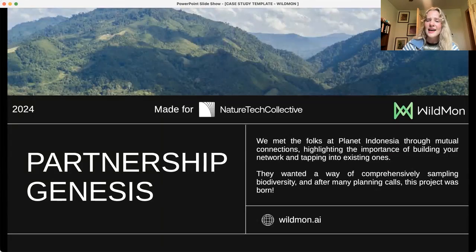So the genesis of the partnership: we're working with Planet Indonesia and the Dayak communities in Kalimantan in Indonesia to essentially monitor a lot of the community-led reserves there, to understand how the practices they've been implementing for a long time are impacting biodiversity presence, and to inform some new practices that they're hoping to implement in the next few years. And this all really started just through connections in the field. So it really speaks to the need for building this network.